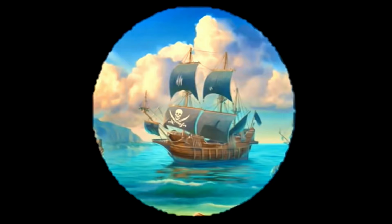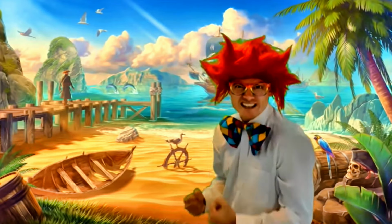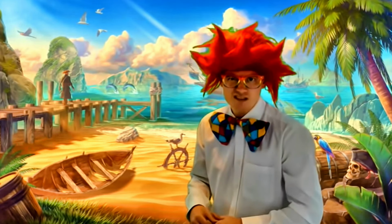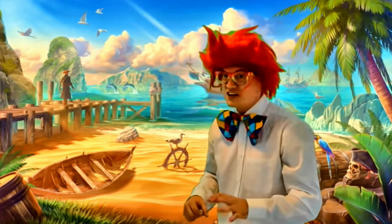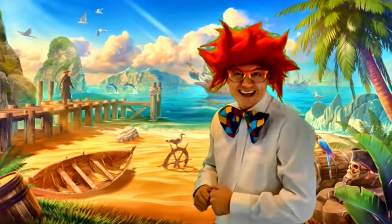Wow. Can you see that? What is it? You're right. It's a pirate ship. Shiver my timbers. Pirates. Hey, have you ever been on a pirate ship? Because I haven't. But today, that's all about to change. Because I'll let you into a little secret. Today's second quiz room is on board that ship.